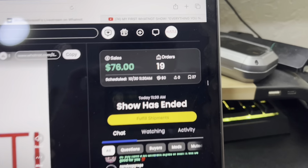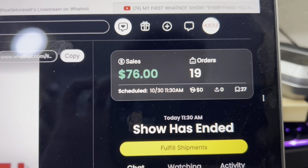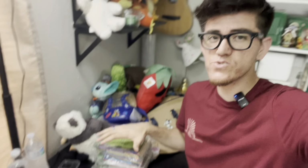So here are the results of the show. I ended up streaming for about 40 minutes, and I sold 19 items for $76 in total. These are all the items that I sold. I was able to sell every single one of the items. Some sold for very, very cheap. Some sold for a pretty good amount of money, but that's just part of it. Only 40 minutes of streaming and selling 19 items. That is insane, to be honest.